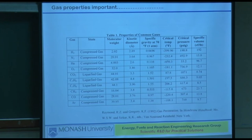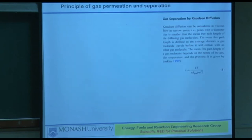So if you look at, say, hydrogen and CO2, they have a significant difference in diameter. One is about 30% higher. Then the higher order hydrocarbons, which are also present in small quantities, are also of a certain diameter. Looking at methane to propane to propylene, you will see that they're about 3.8 to 3.96 to 4.4 angstrom. So in membrane separation, knowledge of the diameter is very, very important, particularly if those gases are present. That's why I have put it in here.